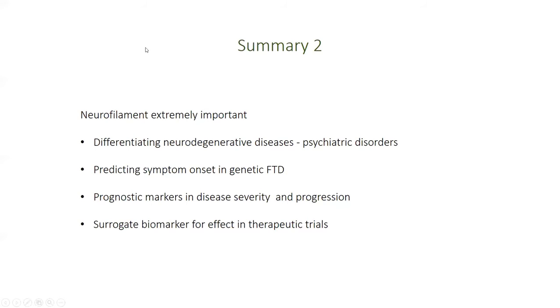Yes, I have one. So is the neurofilament light dosage a technical challenge, or is it an easy, reproducible, and reliable technique? And I have another follow-up question. Is the cutoff operational, clinically speaking, to differentiate psychiatric disorders from FTD? Or is there a huge overlap?